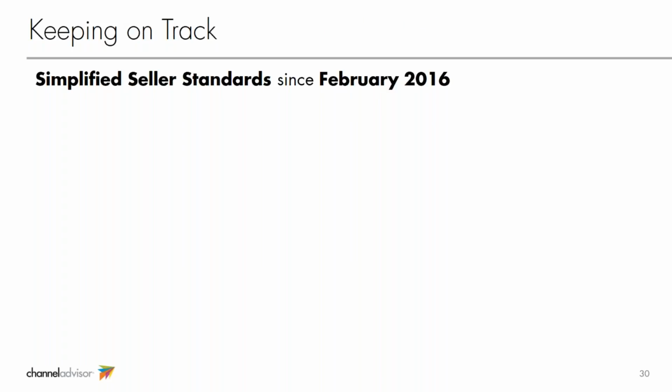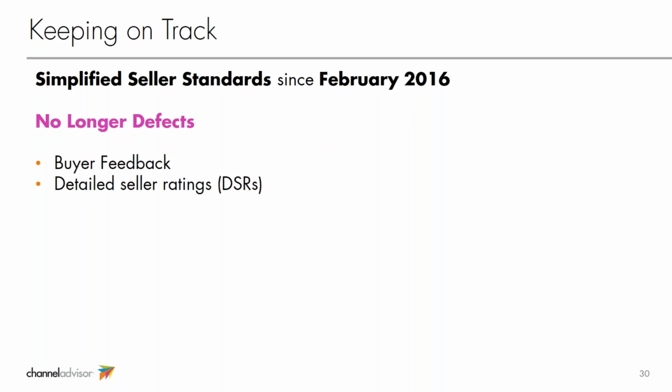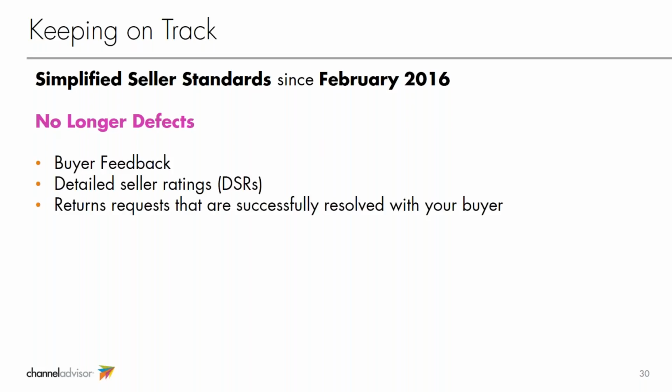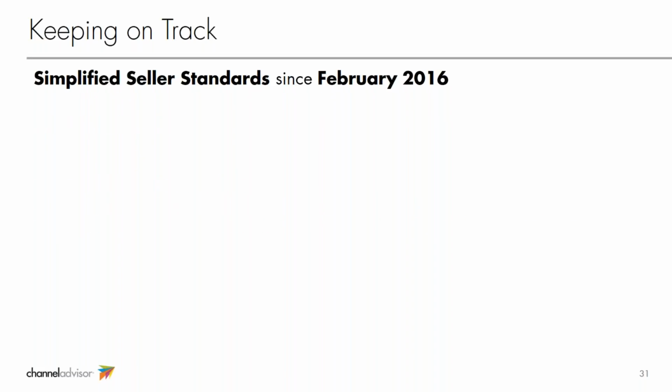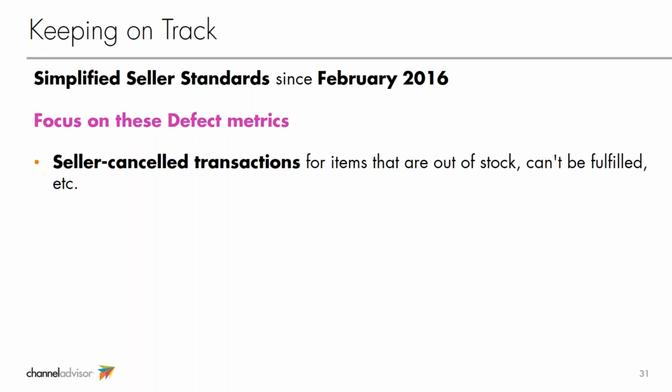So as I mentioned before, eBay simplified their seller standards as of February 2016. What no longer counts as a defect is buyer feedback, detailed seller ratings, returns requests that are successfully resolved with your buyer, and items not received requests that are successfully resolved with your buyer. However, now eBay does focus on the areas of seller cancelled transactions, so oversell.